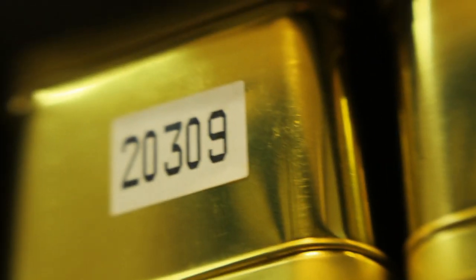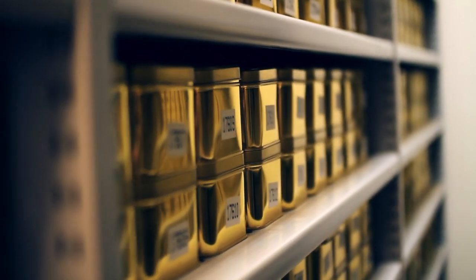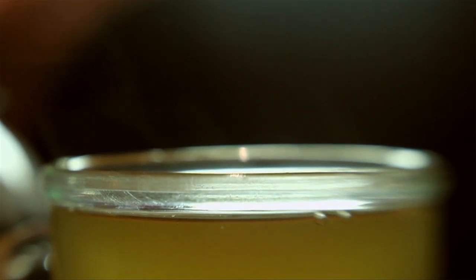I think that this range demonstrates the breadth and depth of experience that Twinings has for tea. It highlights all of the best teas that you can buy and enjoy, and I think it really sums up our eye for quality and for detail, and ensuring that the consumer has the best experience they possibly can. And I really hope that they enjoy these teas.